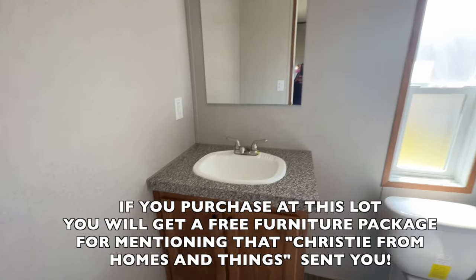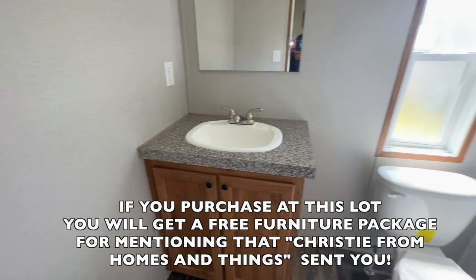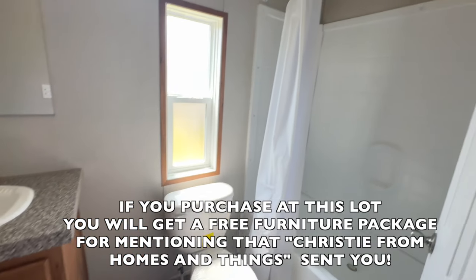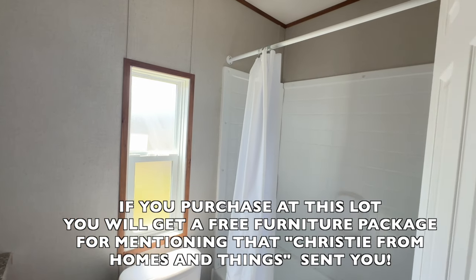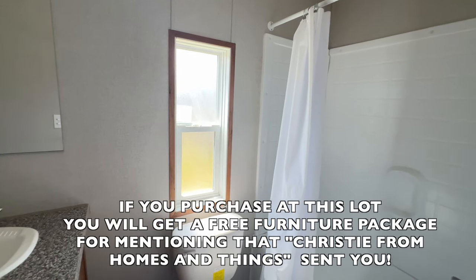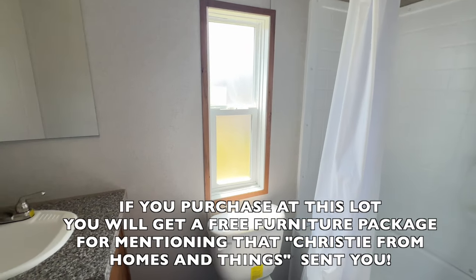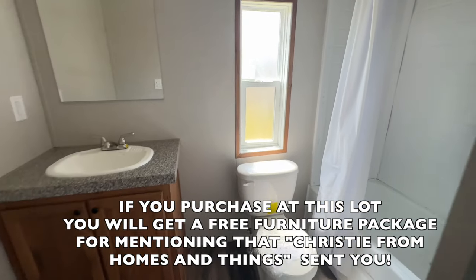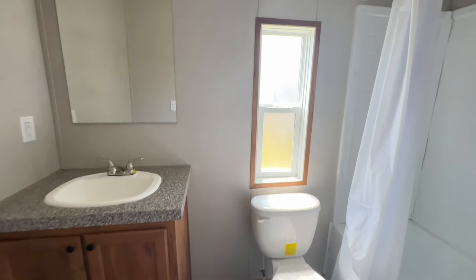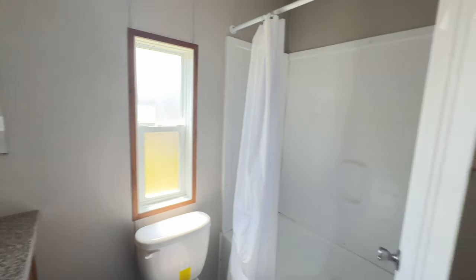You've got a sink, toilet, tub, and shower. All you need, right? Absolutely. It's absolutely all you need. So you think about it. The person that would have this single-wide home, this would be just enough space for them. So really nice. You have a window that opens for ventilation in this room. Perfect. So again, this is the primary.